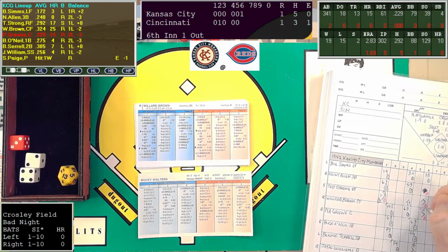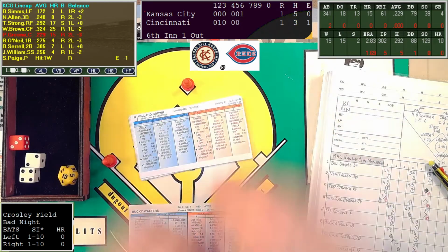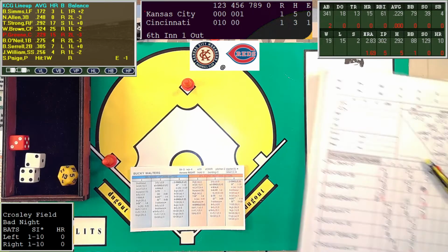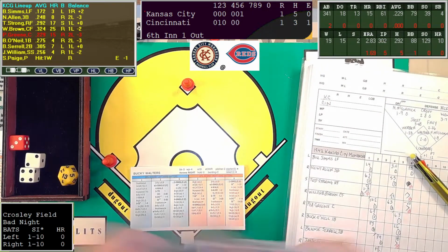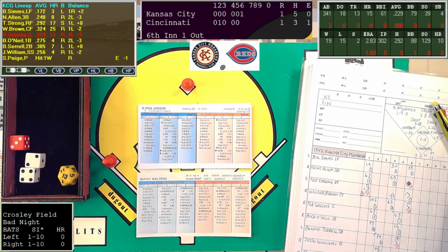And P. Green at the plate. So the Reds are going to bring, and I'm not doing the runners. Second and third, there they are. Hopefully you can see it here on my scorebook, but still, I wish I could figure out some way to remember that and do better. It's starting to bug me now. All right, so P. Green is up. The Reds are going to bring the infield in.